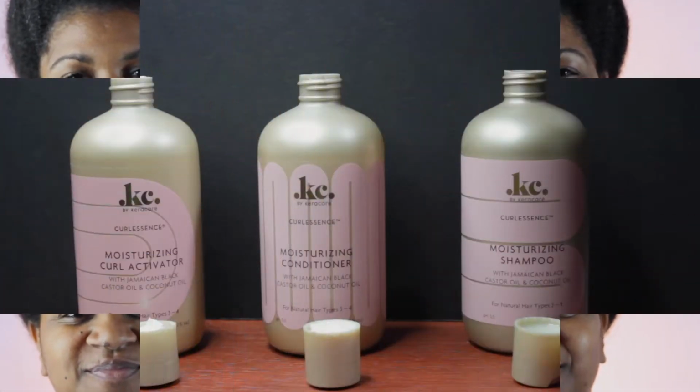Let's talk about the big fat elephant in the room: my hair. I know it is pretty bad, pretty dirty, but I've been sick, you guys. I have a really bad toothache, and as you can tell, it is impeding my speech and everything. But I need to go ahead and wash my hair, so I figured I'd put this content out for you guys. Let's get into it.